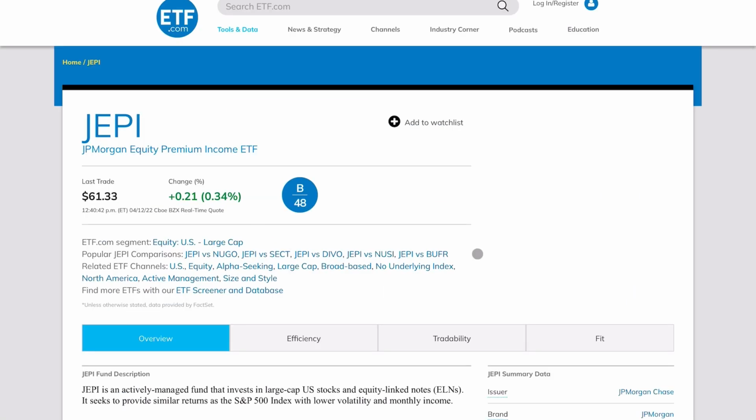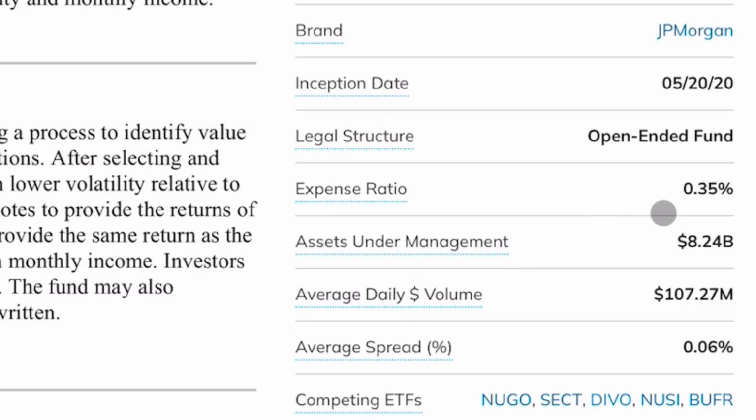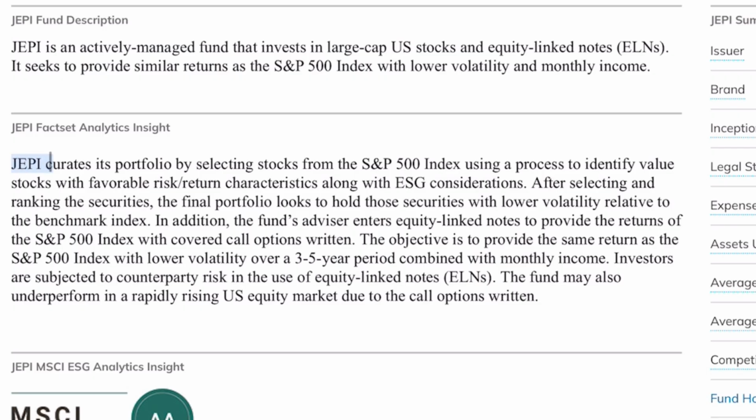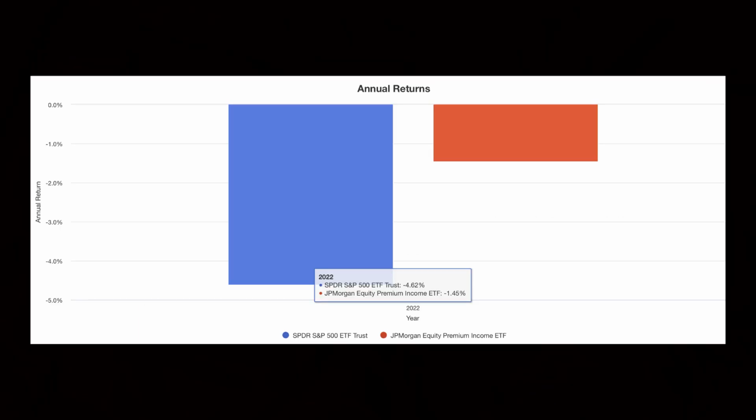So Jetbeat is my biggest winner by far. They have an expense ratio of 0.35%, and their assets under management have been exploding, and now it's over $8 billion. They currently have a yield of 7.5%, and they have about 100 holdings. And Jetbeat curates its portfolio by selecting stocks from the S&P 500 index and uses a proprietary process to identify value stocks with a favorable risk-return characteristic. And that's one of the reasons why the performance of this ETF has been better in 2022 so far.